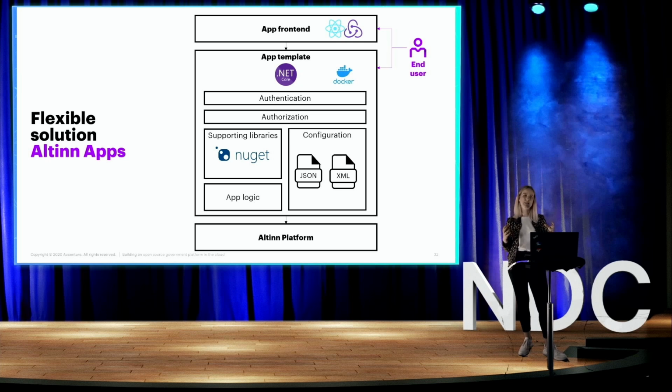The app template is built as a .NET Core MVC application, completely standard, and then we have extended it with some supporting libraries. These are projects that we publish as NuGet packages. Now, NuGet is .NET's package manager. And these supporting libraries contain things like the standard APIs that the apps should expose, as well as integration with the Altinn Platform. We've also added placeholders for custom logic and a set of configuration files that the app developers can use to configure the apps.